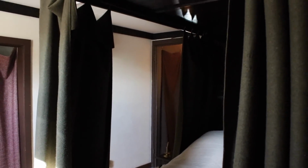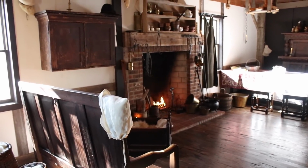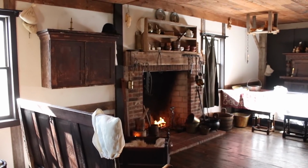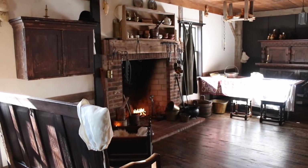Well, I hope you guys enjoyed this tour of my mom's house. Isn't it so neat? I told you guys, it's really so cool. People are shocked when they come over here. They're like, whoa. It kind of reminds you of a set from a movie or something. She's very passionate about this style and era.